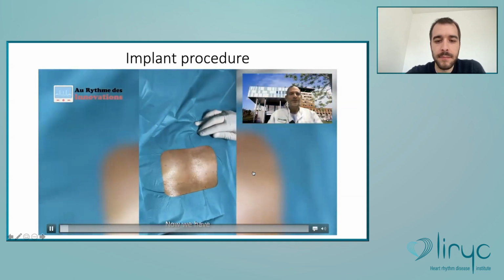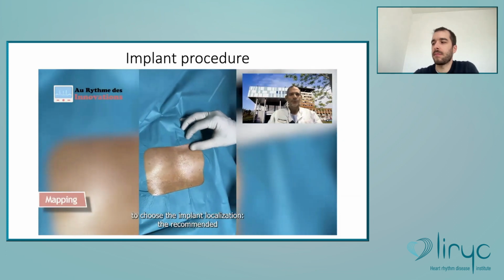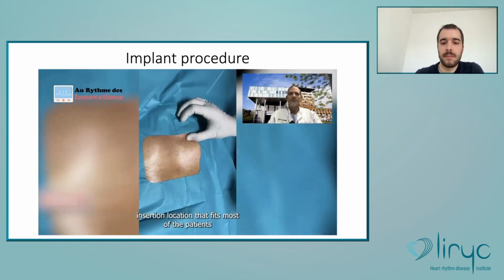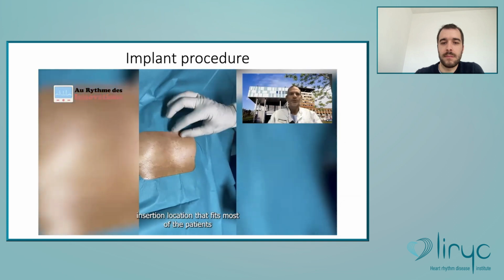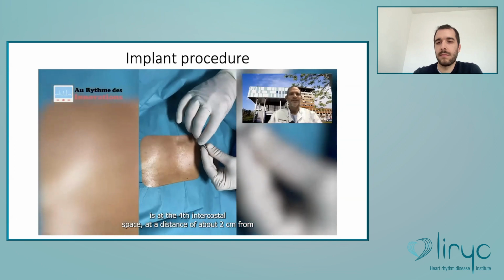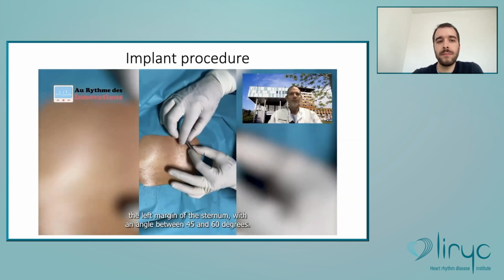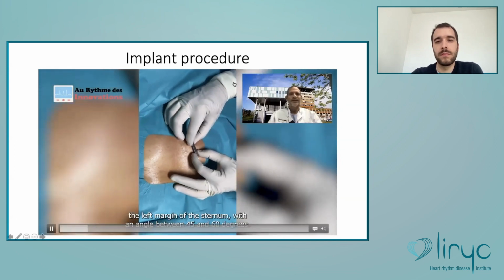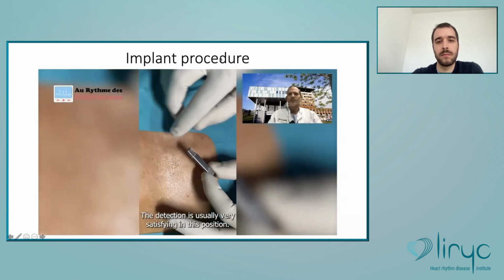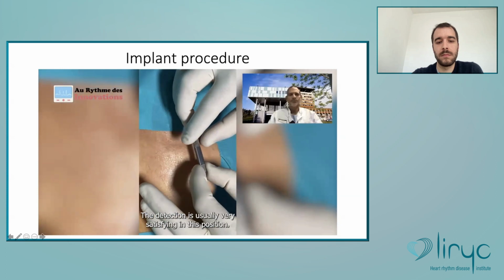Donc, il va falloir maintenant choisir le site d'implantation, le site le plus traditionnel et le plus classique et qui donne finalement de très bons résultats chez la majorité des patients, c'est de positionner au niveau du 4e espace intercostal, à 2 cm environ de la marge latérale du sternum et avec un angle de 45 à 60 degrés. Les résultats sont généralement très satisfaisants avec cette position.